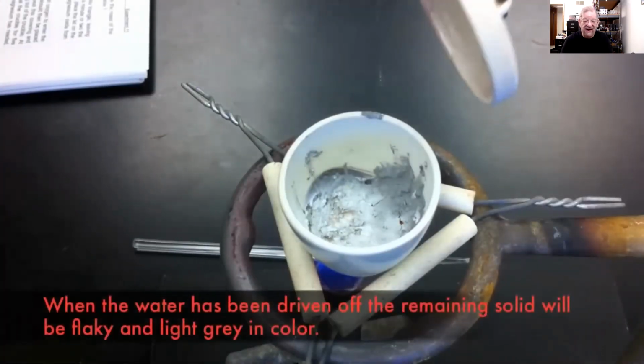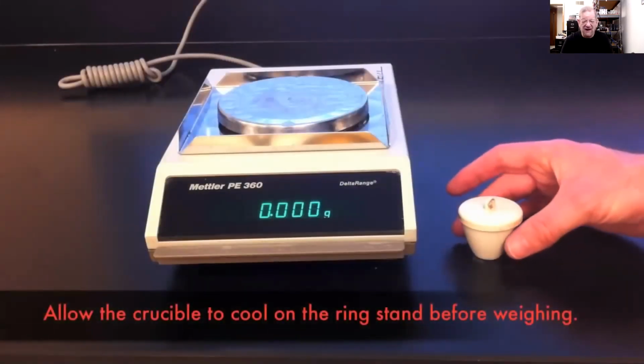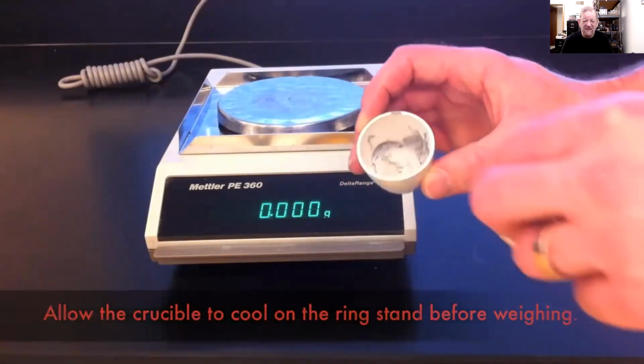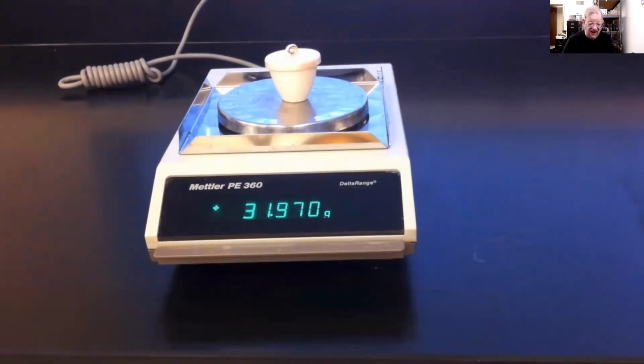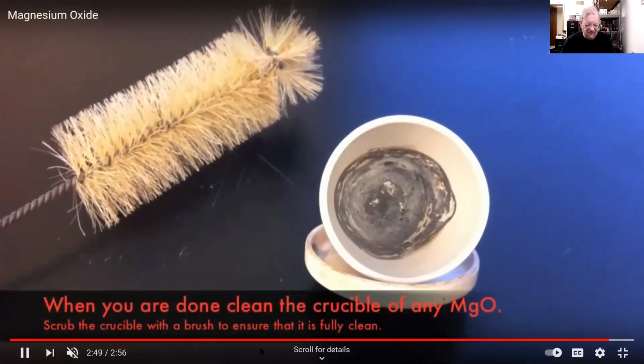And see that white ash in there? That's magnesium oxide, a gray color ash. And now you'll weigh everything, and that will give you the weight of the crucible and cover after it's cooled down. And you will need that number. And when you're done, you clean it. Now let's go back to something.